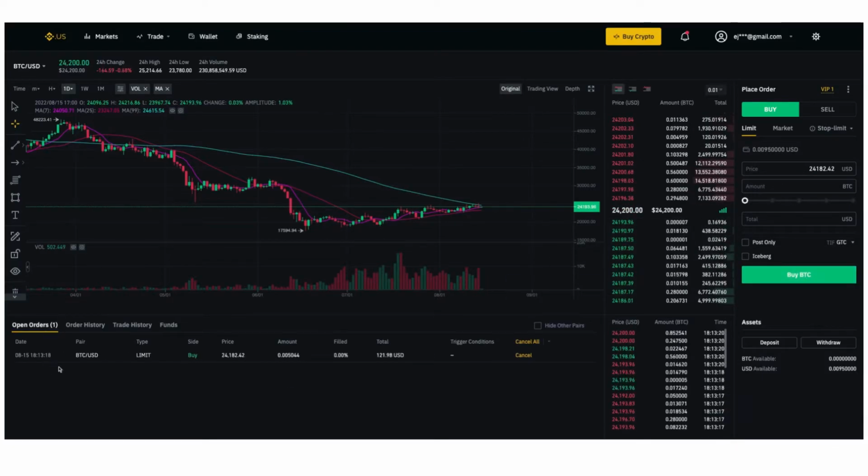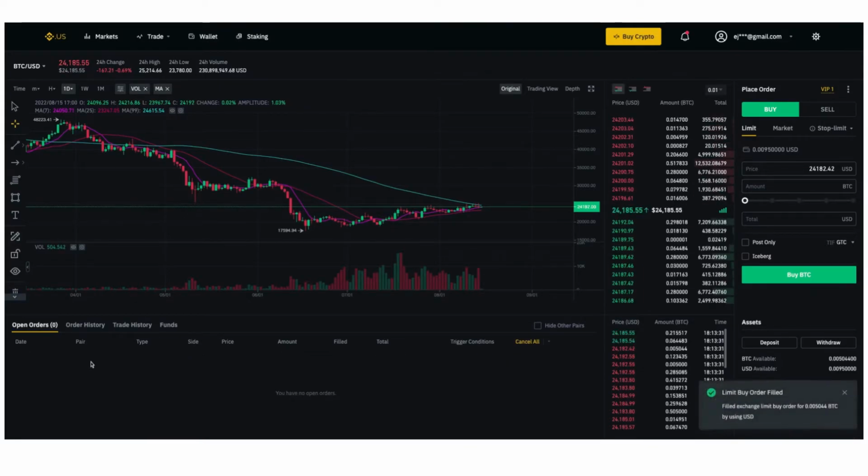And then it will pop up down here under open orders. You'll see that we have buy. It's really important to look at the pair. What are you buying, and what are you buying it with? We're buying Bitcoin and we're buying it with US dollars. So, all right, the order was filled.